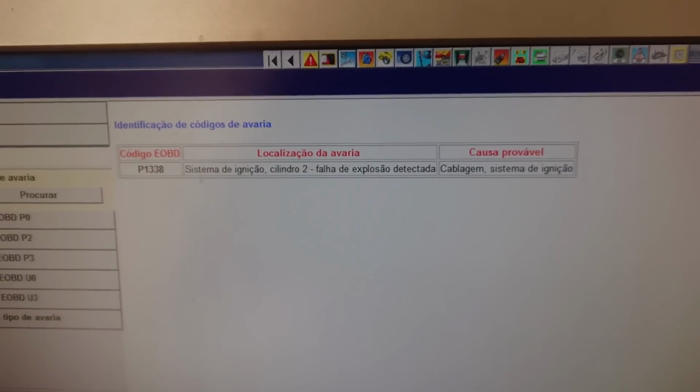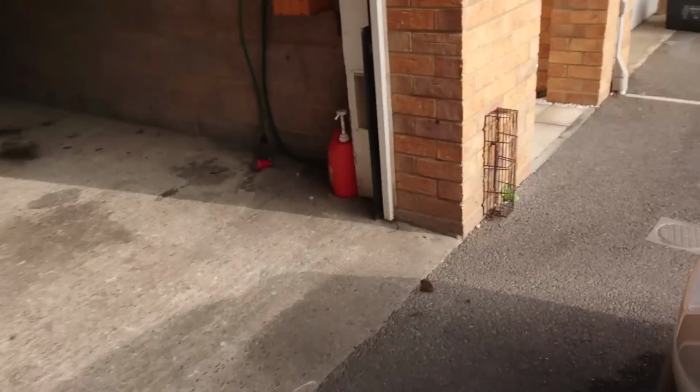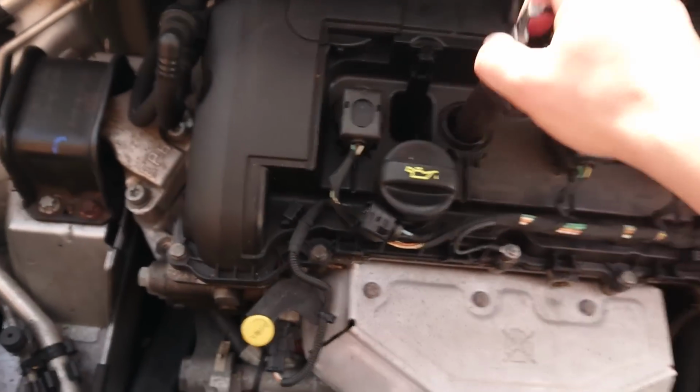So what we will do now is change the coil pack. Cylinder number 2 will be that one. So this means this coil pack is dead. No problem. We have a replacement here. Of course, you need all 4 of them. I need to speak with the owner of the car or get 3 more. It will be safer. Okay, so that's the new one.